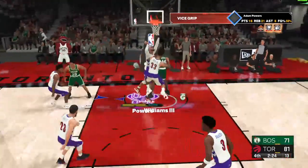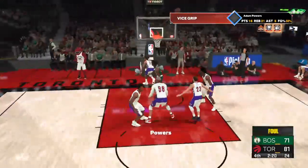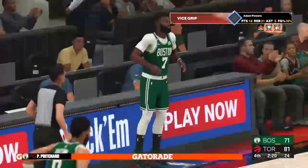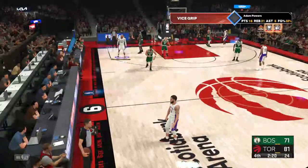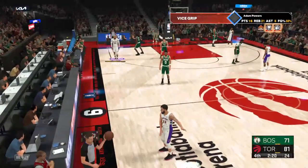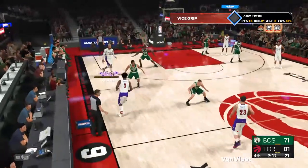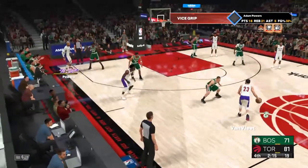Williams. Outside to Brogdon. Lets it go with a three. And the whistle blows. It's going to be on Robert Williams. That will get him his 4th foul of the game. Brown is checked in for Malcolm Brogdon. Checking in for the Celtics. If they want to, they can milk the clock just a little bit here. Yeah, that's the best option.